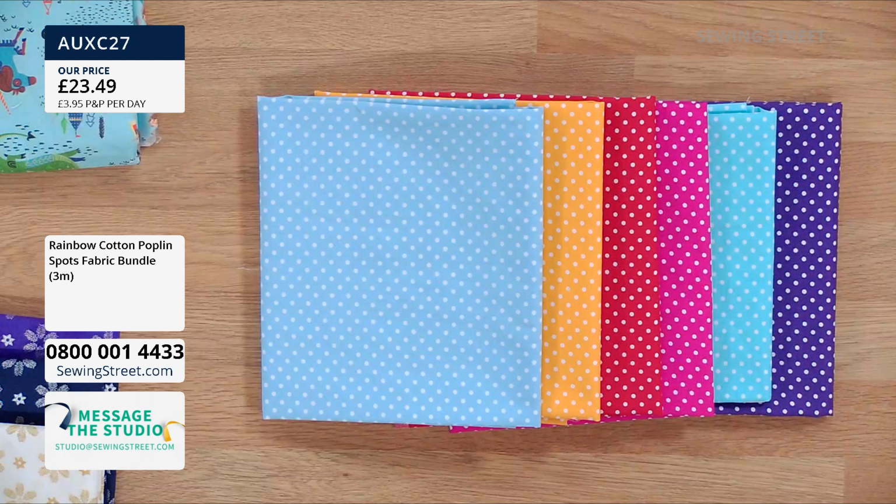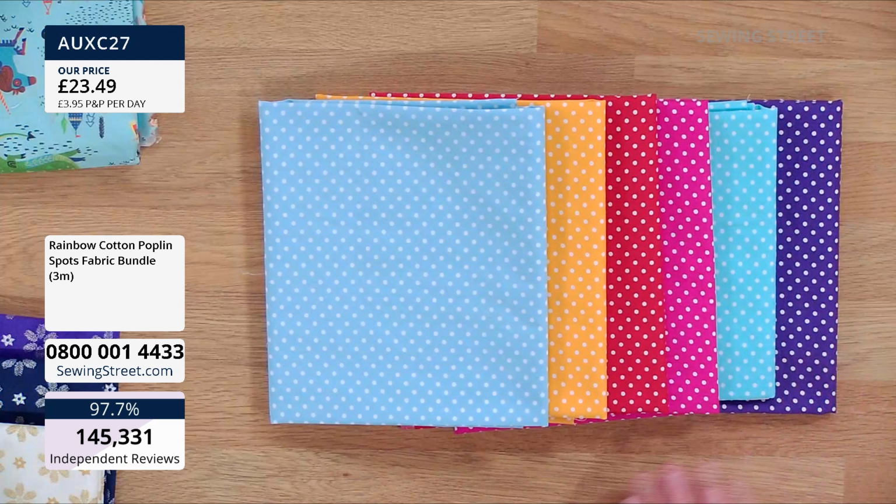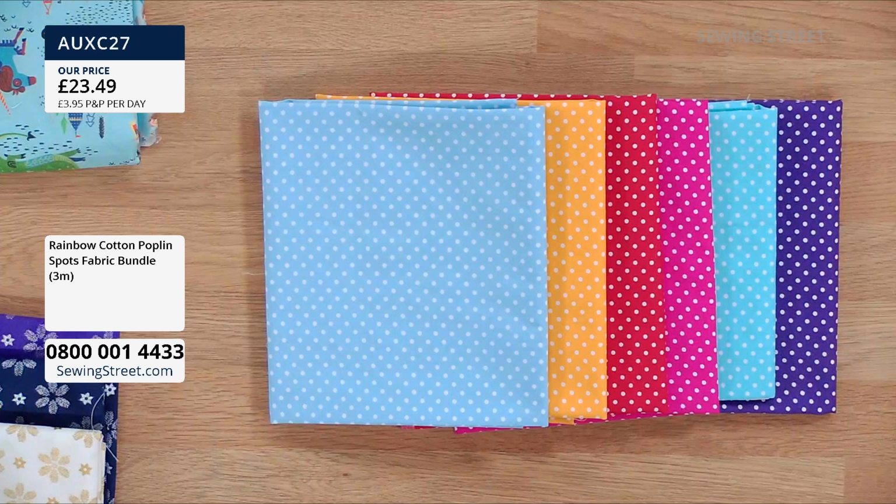£23.49. No, it's not Copen in that. And it is only 3 metres. Who made this bundle? Oh, okay. Not Kat's fault. We're not blaming Kat. It's a beautiful bundle, though, isn't it?